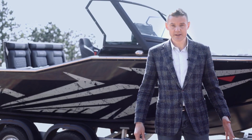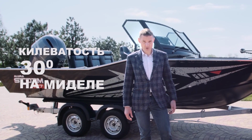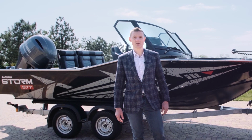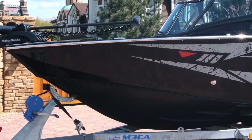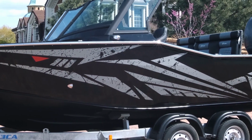Third, the dimensions allow for its maximum seakeeping capabilities. Getting ahead, I can say that its rise at midsection is 30 degrees, and this enables it to navigate even in seas close to coast and in large reservoirs, bays and lakes. At the same time, neither large dimensions nor rise angle affect its performance.